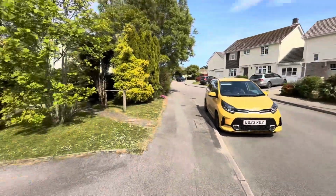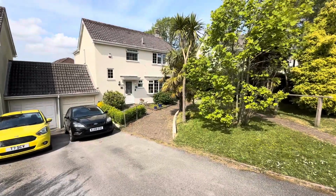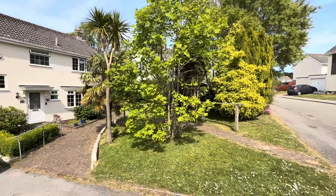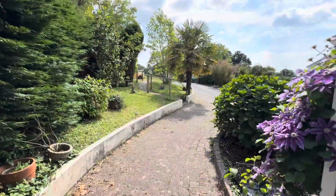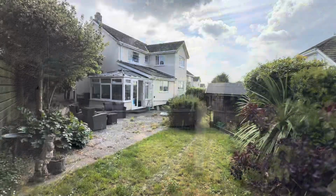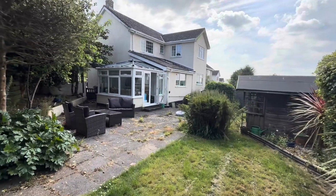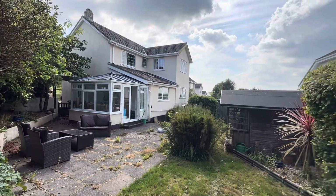Lovely village, good facilities. And of course we're perhaps 3/4 of a mile from the Helford River. This wide pathway gives step-free access around to the side and rear garden. What is lovely here that you've got a garden much bigger than houses I've seen within the development. It's about 75 foot wide.